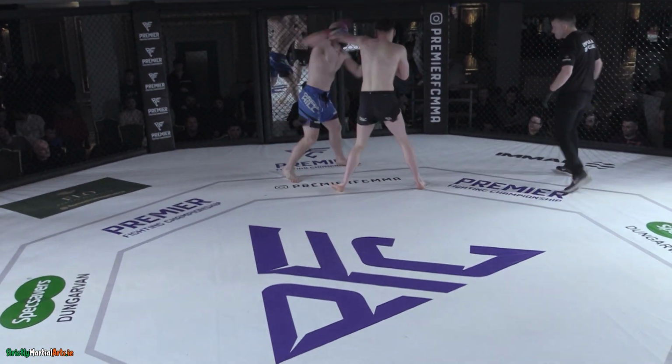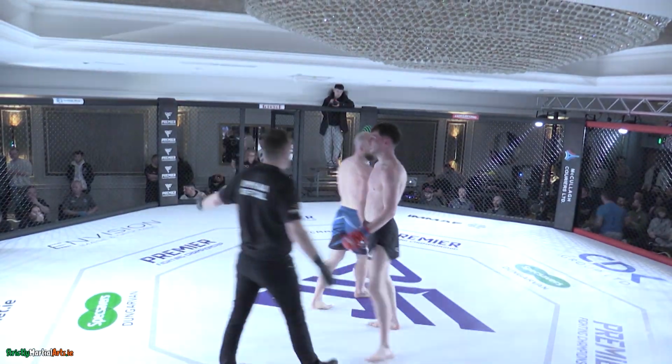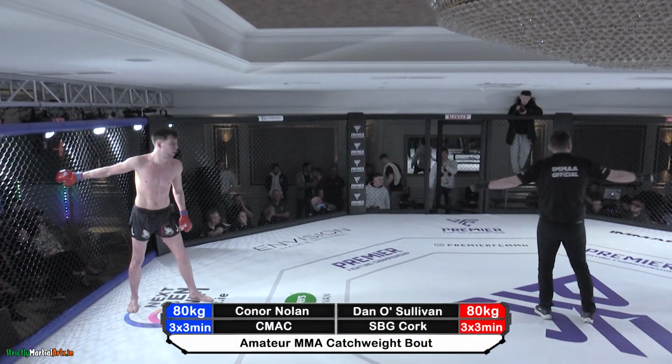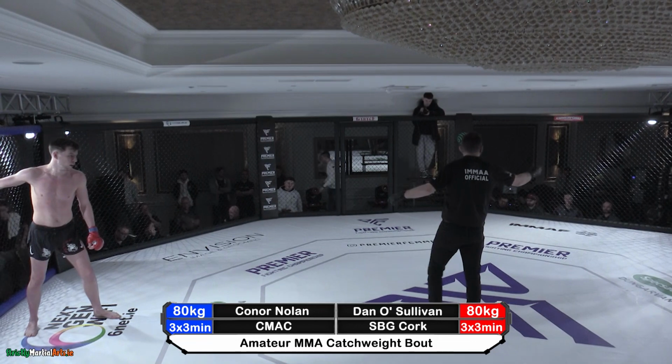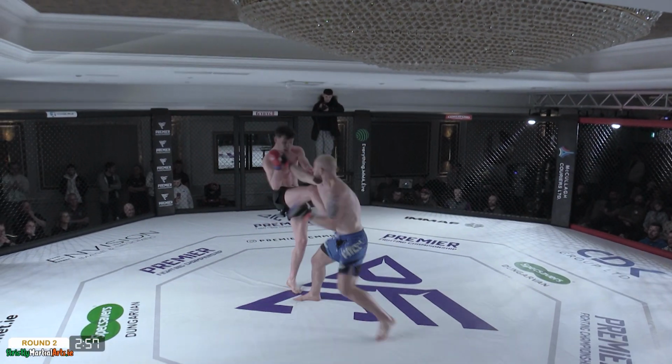Big knee up the middle, body shots from O'Sullivan, landing well. Good work. The pinky finger is free from the grasp of the glove, and it's done. And we look like we're ready to get back in the action. We're underway, and they're straight in each other's faces again.